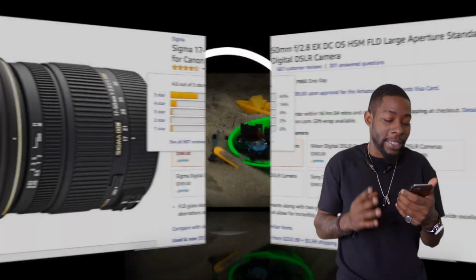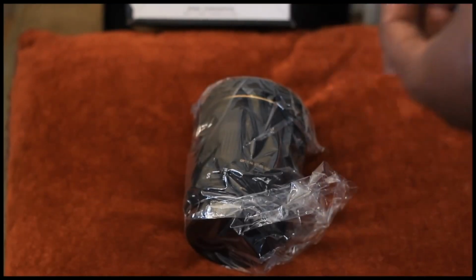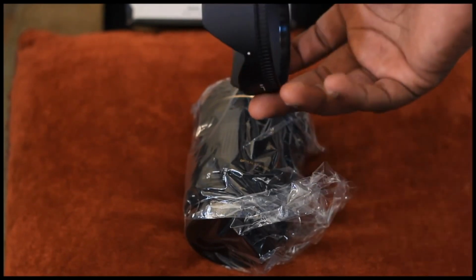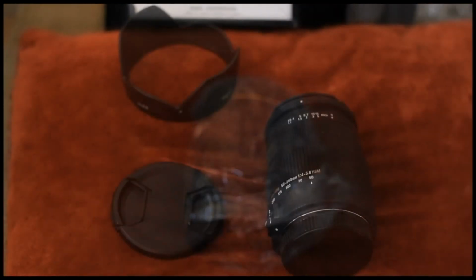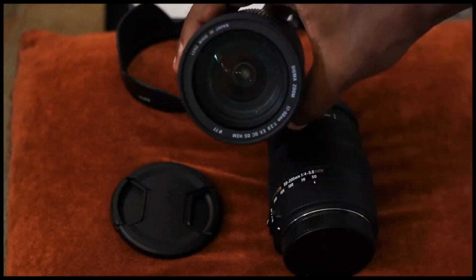Next up is the Sigma 17 to 50 2.8. Man, let me tell you, when I had my T3i, I saved up. I had like 3 music videos back to back. I was happy saving up money for this. This is the first lens considered a good lens that I ever purchased, and the most expensive lens I ever purchased at that point in time.